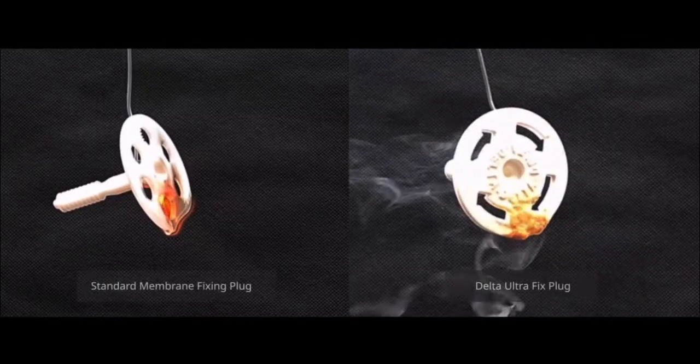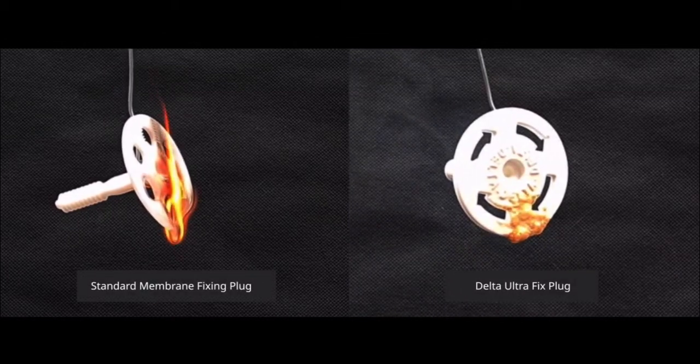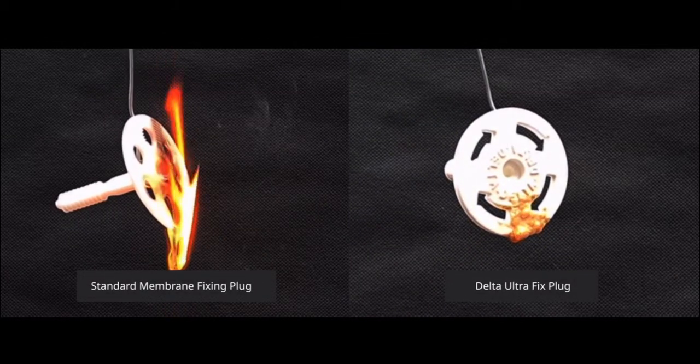It's part of a complete system. We have the Ultrafix plug, which was also a fire retardant. On top of that, we have a fire retardant fleece overtaint.